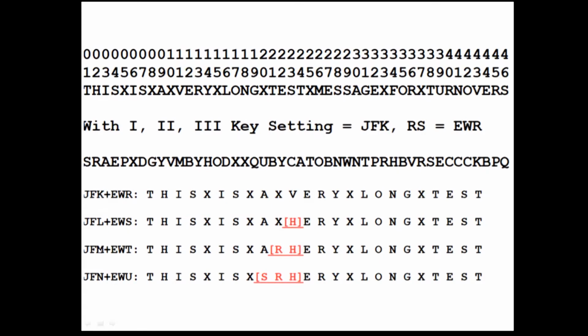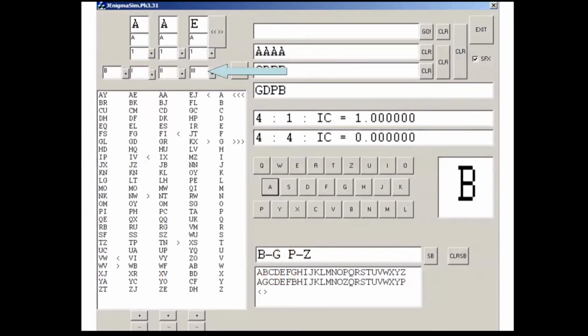If I step these both another step, then you end up with two incorrect characters, then three incorrect characters. So it's important that you need to be able to determine what the key settings and the ring settings were when you're eavesdropping on these German messages and trying to understand the original underlying plaintext message.